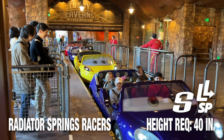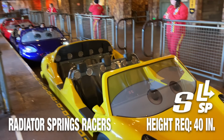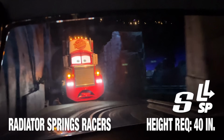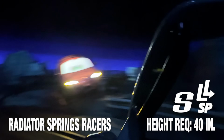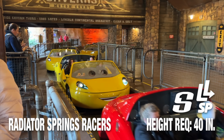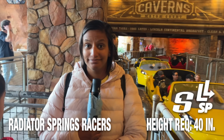This attraction has a height requirement of 40 inches and is similar to Rise of the Resistance at Disneyland in that it is the only Lightning Lane attraction at DCA not available on MultiPass, and instead requires the a la carte purchase of Lightning Lane Single Pass. The wait here is routinely over an hour, and my preferred way to ride is actually through the single rider line. Your party will be split up, and so the minimum age to use single rider is 7 years old.